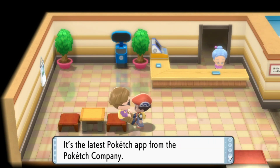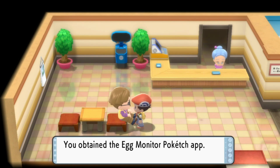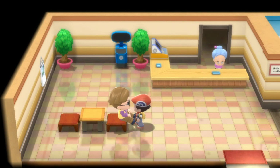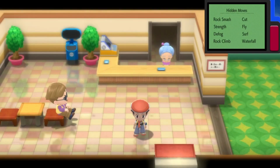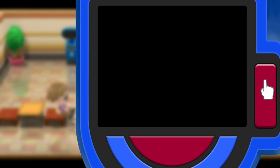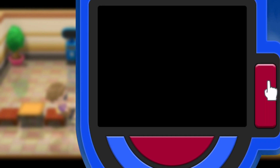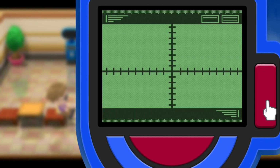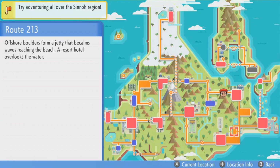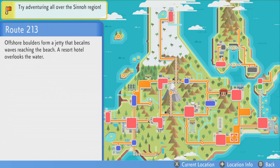Sinnoh is a popular region amongst Pokémon fans, which is why so many were excited for Pokémon Brilliant Diamond and Shining Pearl. Like many Pokémon games, Sinnoh features a gadget with lots of helpful apps, this time in the form of the Poke Watch. There are 25 different apps that you can unlock for your Poke Watch, each with a different function and design. Some of them are very useful, like the dowsing machine that helps you find hidden items, or the friendship checker that shows how much your Pokémon like you. Others are more fun, like the memo pad that lets you draw on the screen, or the roulette that lets you play a mini-game with your Pokémon. Here are all available Poke Watch apps and where to find them.